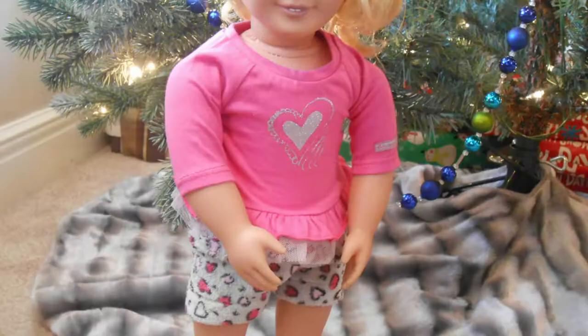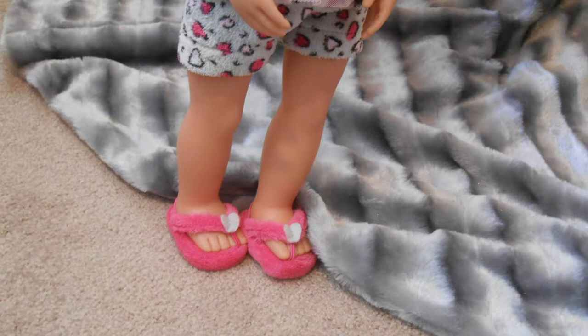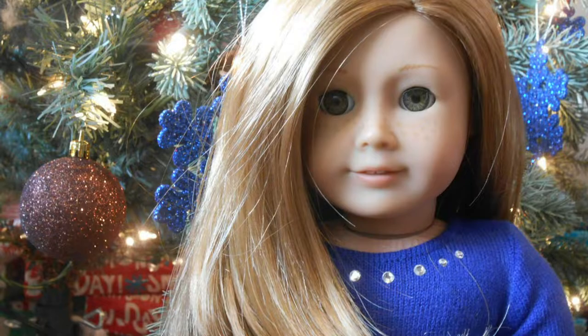Moving on to Caitlin. Caitlin is wearing these cute little slumber party pajamas. I don't know the actual name. All I know is that they had a Trita print on the bottom, and she looks amazing in it.